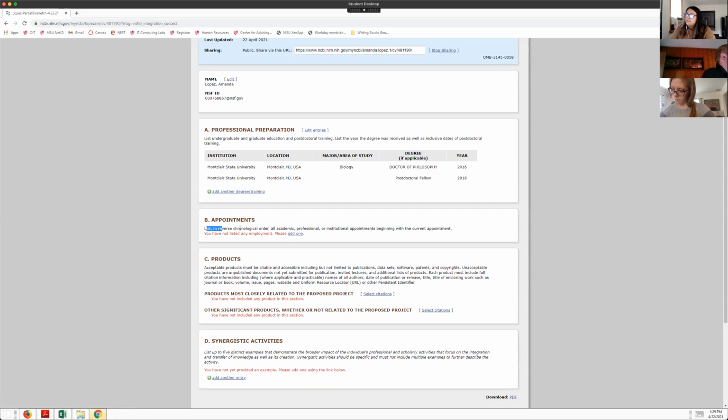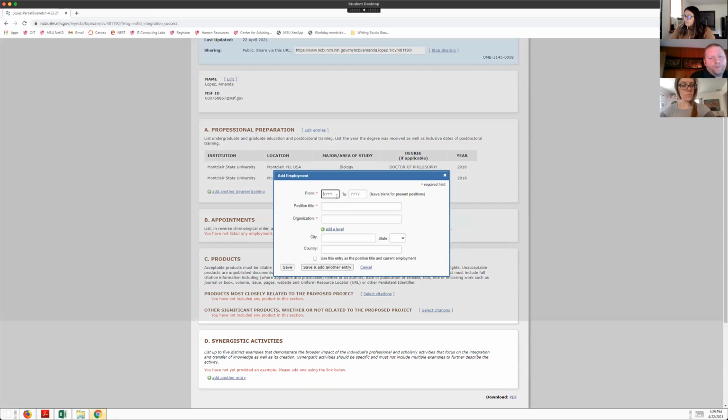Appointments. So here it says to list in reverse chronological order all of your appointments you've had throughout your lifetime. What I've noticed is that although you're supposed to list in reverse chronological order, SciENcv will actually order it for you in the dates that you put. So you could go ahead and miss something, add it in extra, it will order it for you automatically. Although this is a bit time consuming, it will actually save you a lot of time in the long run. So then from proposal to proposal, you won't be having to create a new one every single time.